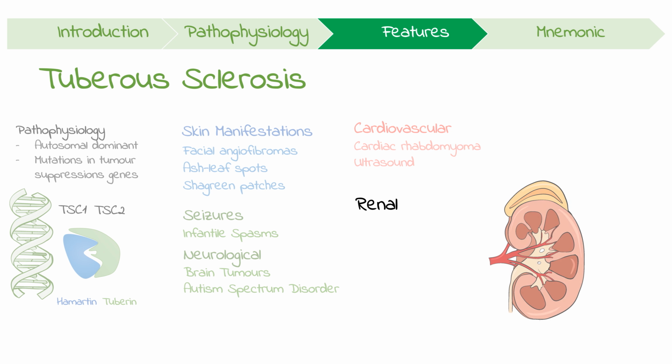Renal complications occur from lesions in the form of angiomyolipomas. These may increase in size over time and can cause pain and hemorrhage in adulthood. Renal cysts are less common, but they can also cause renal failure and hypertension.